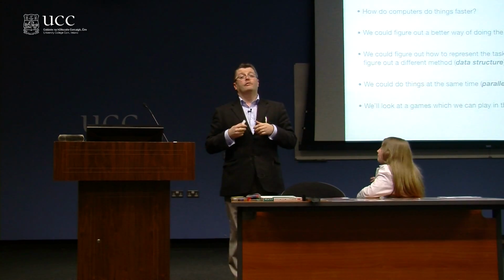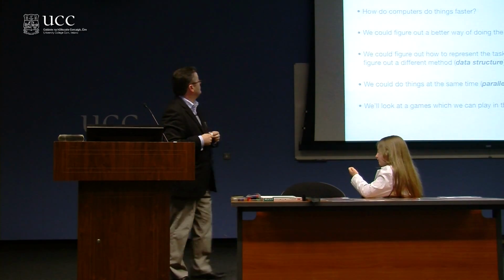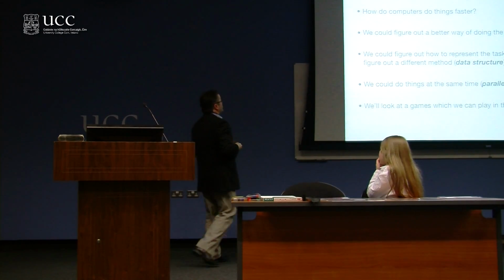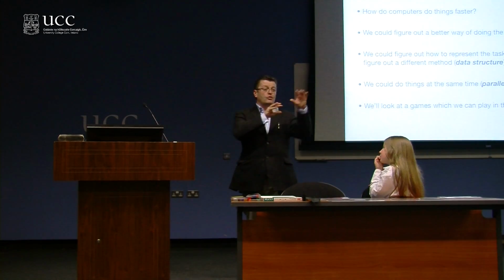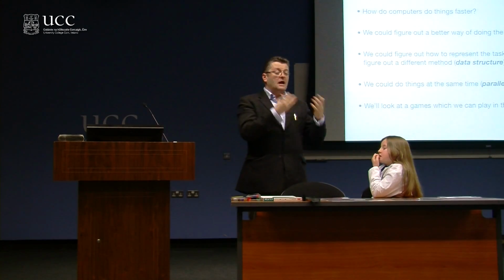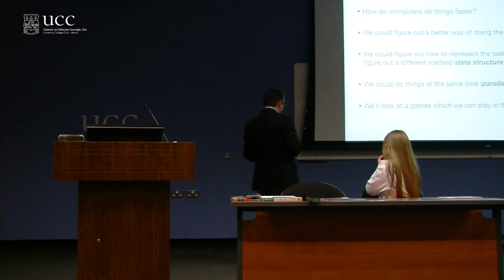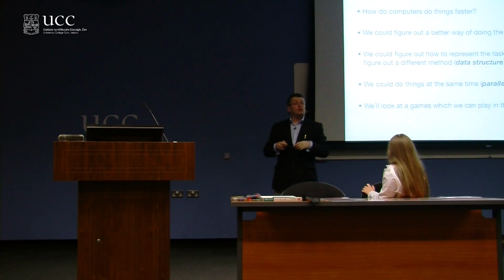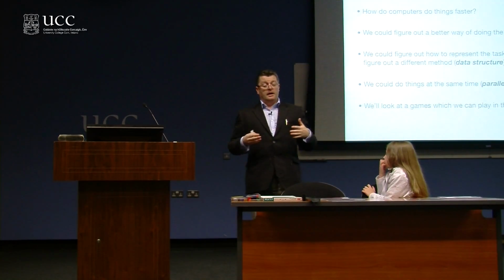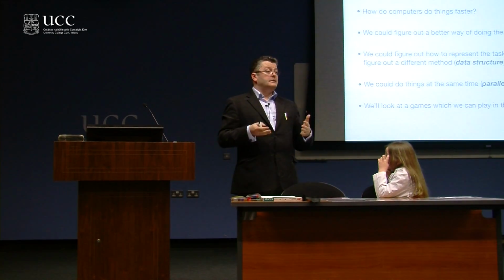That's a question of what algorithm we use. What method do we use? That's a really important question in computer science. We could also ask whether there is a way of thinking about the problem or representing it so that we can solve it more efficiently. And that's a data structure problem. And what this little exercise is all about is doing things in parallel. Is there a way in which we can make a big task easier by doing many things at the same time?